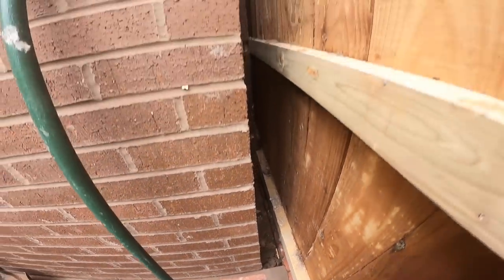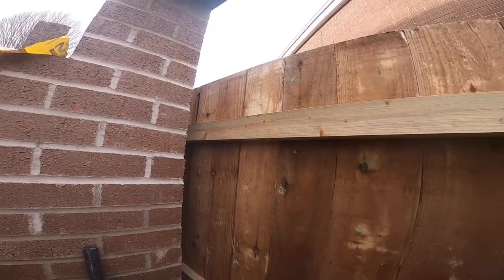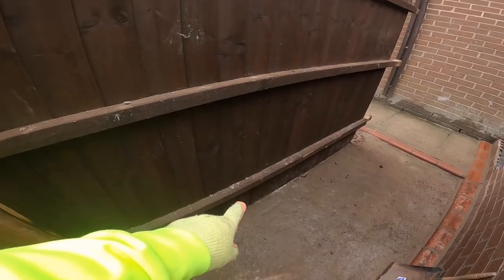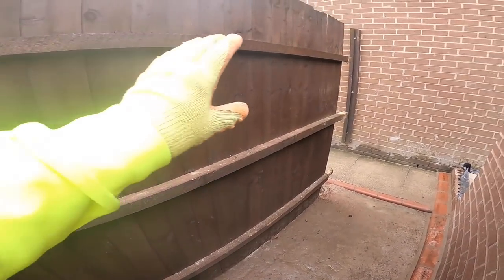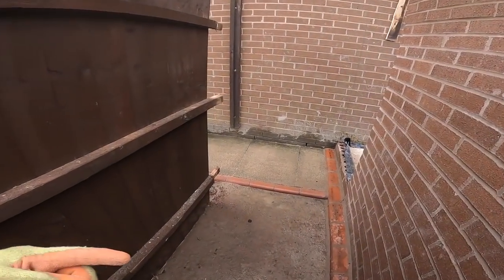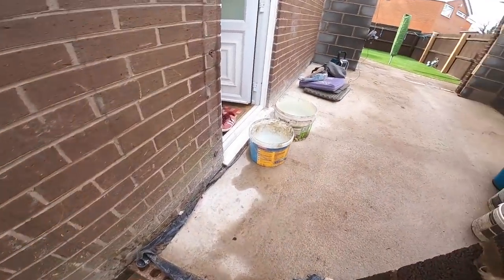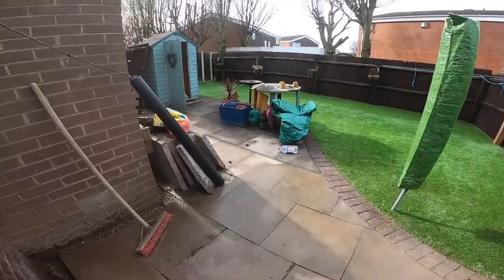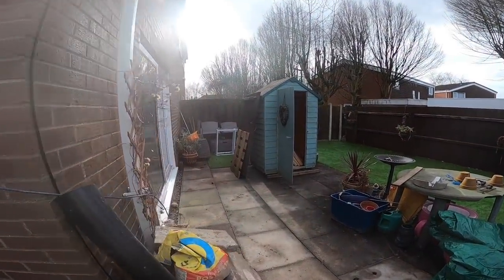And there's the new fence, and obviously there's going to be another post in here, and then that's going to be back across there and the gate. Is it against the shed? Or is it to be rehung?